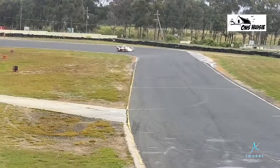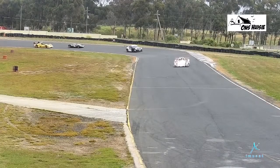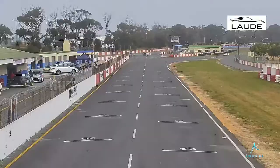A little bit of high humidity. Is that good or bad for these cars? Well, it's a good question.